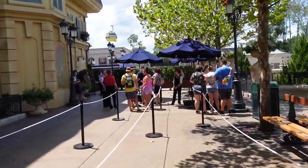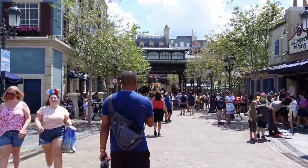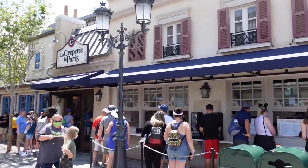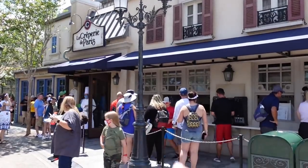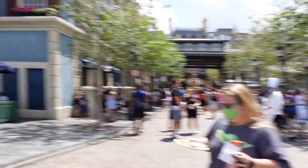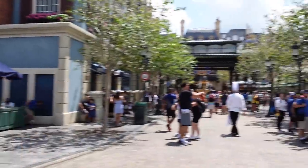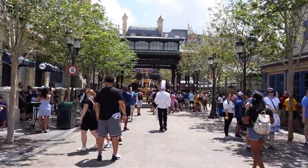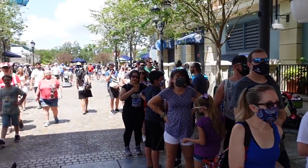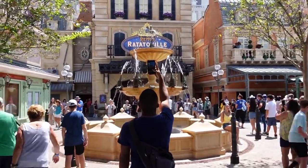Oh, they got this all walled off. Luckily, this area is pretty small, so it's gonna be really easy to cover. Ready? Boom. This is La Creperie. This is the food place here in the French Pavilion. They got quick service. They got table service over here. Souvenirs. And then down this way is the ride. Bam, that was easy. Quite a line of people wanting to take pictures with the fountain right over here. Look at that. Brand new ride sign. How cool is that, huh?